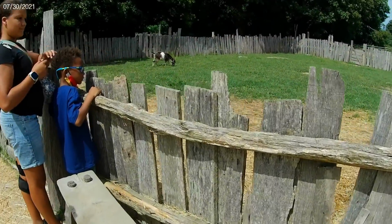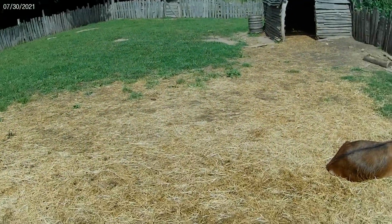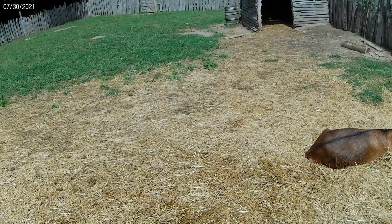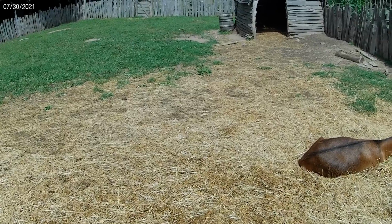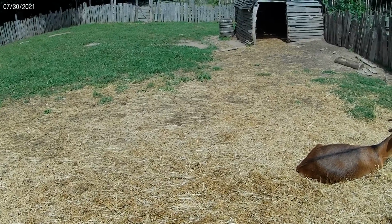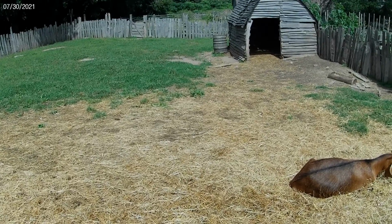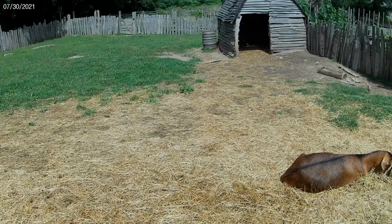Ah, you found the goats. I found the goat. And the goats are looking at you like, nah, nah. Is that good? He's saying yes. That's what that nod was. Well, they're happy, it seems.